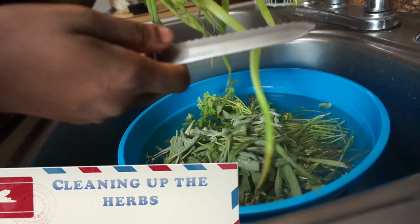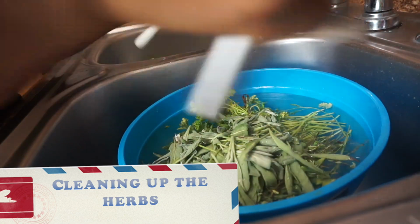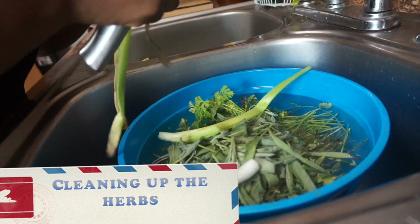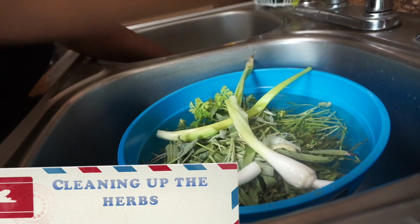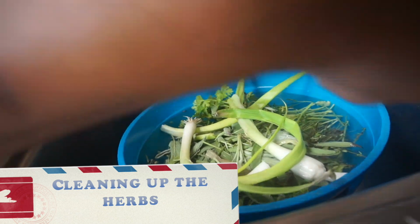And then for my spring onions, what I usually do is I just line them like this, cut off the edge, take off the dead skin, and that's all I do. I do it to all of them. Just cut off the edge. Okay, take off the dead. You feel like it's dead, it's weak, take it off and you put it right in water.